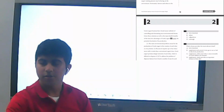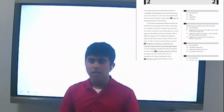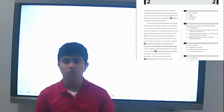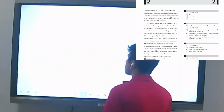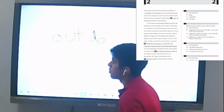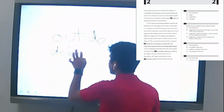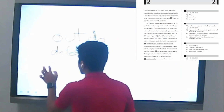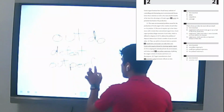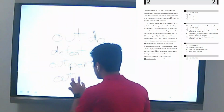All right, fortunately, farmers and others in the Greek yogurt business have found many methods of controlling and eliminating most environmental threats. Given these solutions, as well as the many health benefits of the food, the advantages of Greek yogurt outdo the potential drawbacks of its production. So the word we're given is outdo, and our choices are defeat, outperform, and outweigh.